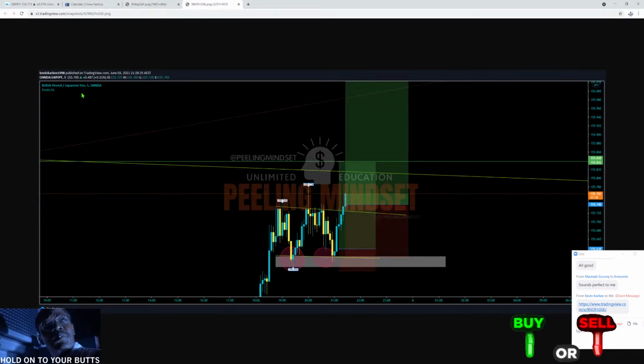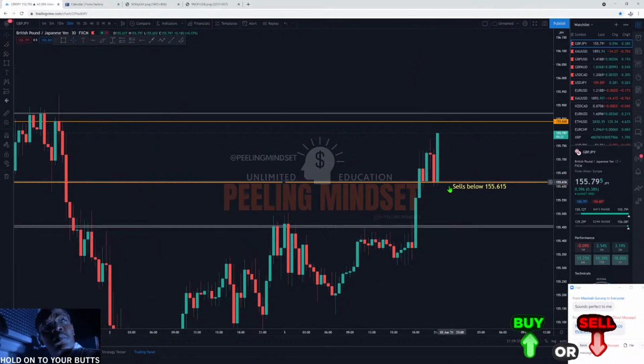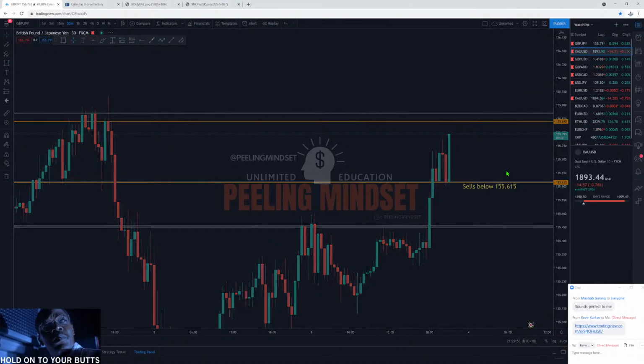All right, this is a chart from my friend here, Kevin. Kevin is in buys from 155.630. It does make sense. I was only looking for a counter trend sort of a trade if price would reject the top, but for now it does make sense to go up because it's moving with so much volume already. 100% makes sense.